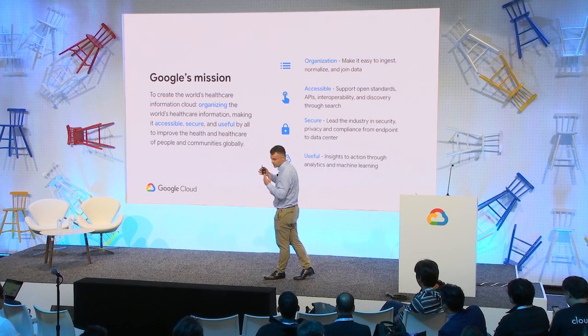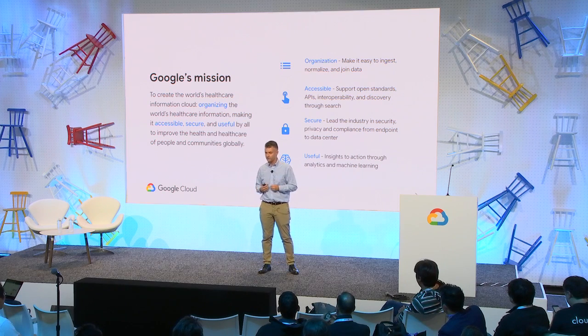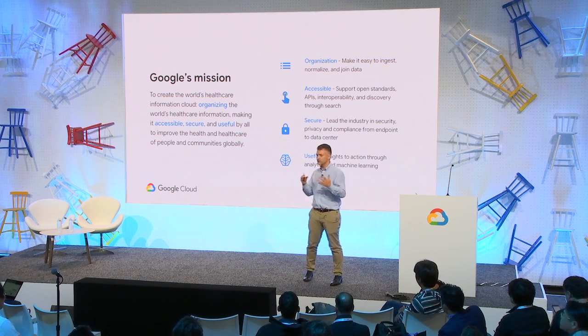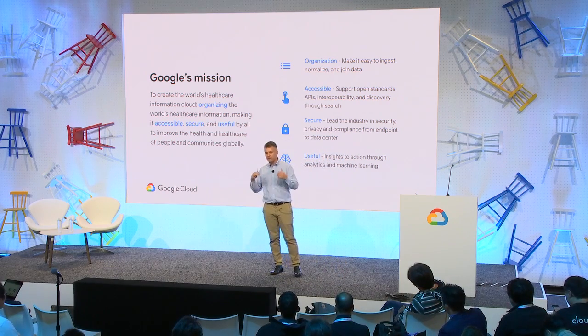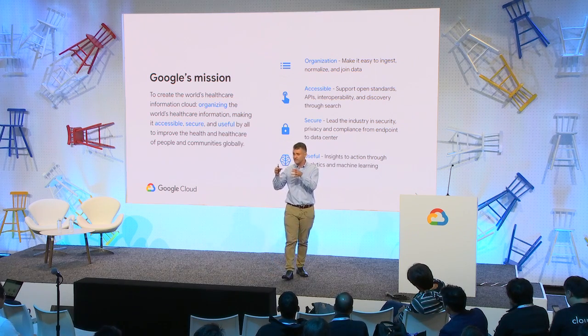Secure and accessible is the core infrastructure, the core cloud capabilities. Then how do you make it useful? This boils down to analytics and machine learning. These are hot themes at every booth you go to; you'll hear about it. My goal in this short presentation is to give you a little more specifics. What does it mean for us in the healthcare space?